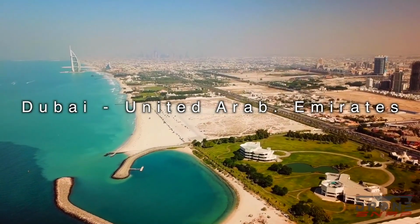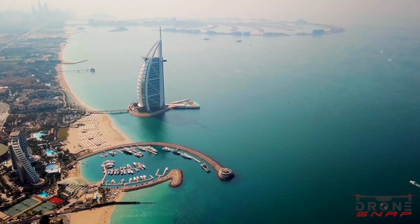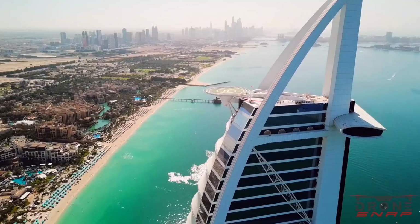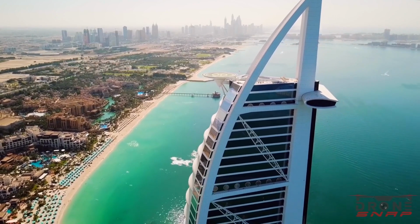Last but not least, this is a bonus pro tip. One of the most amazing things that you can do if you don't know what you want to do is check in with your hotel. The hotels normally have tour guide companies associated with them.